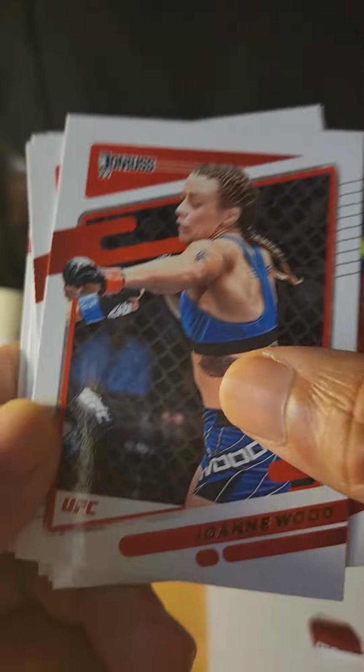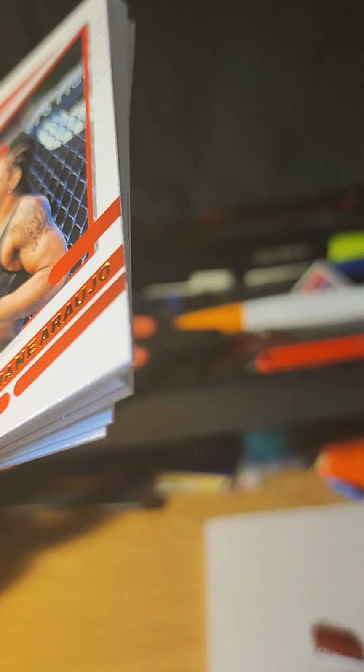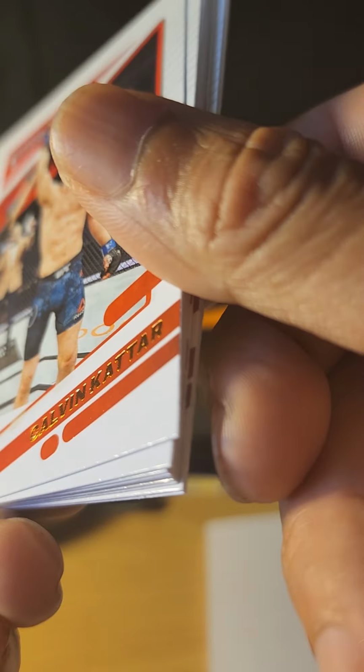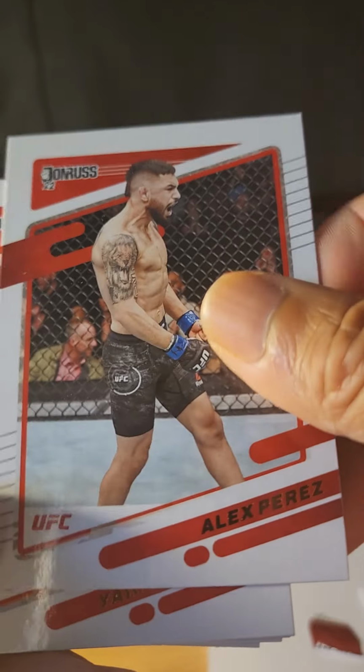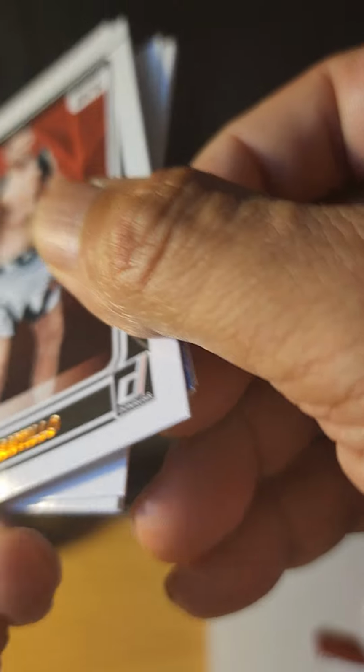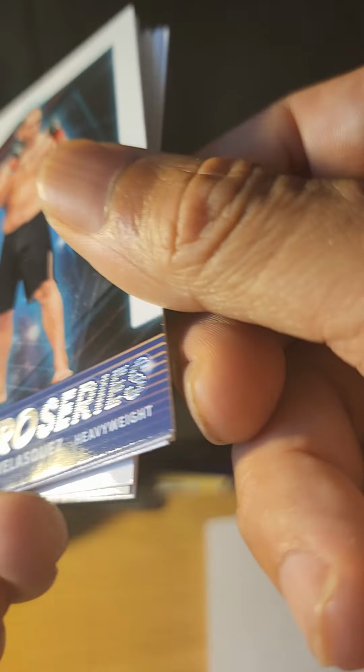Last pack. Joanne Wood. Vivian Araujo. Flipping it over, we have Marvin Vettori. Calvin Kattar. Alex Perez. Yazmin Rodriguez. Flipping it over. Billy Quarantillo. We have an insert card, retro series of Cain Velasquez.